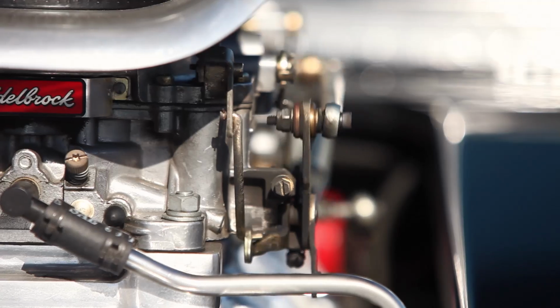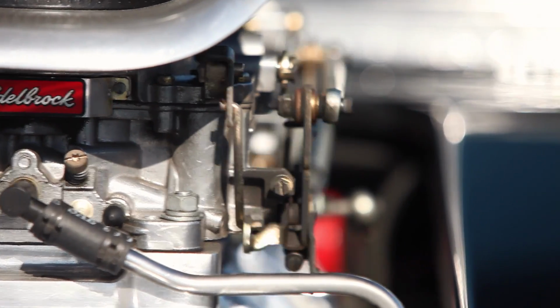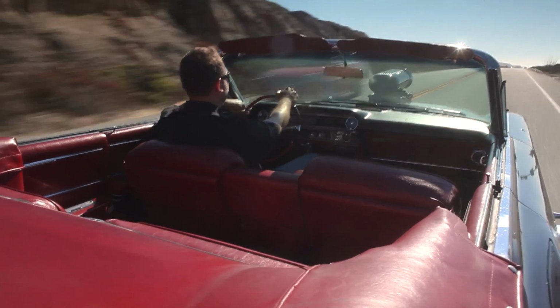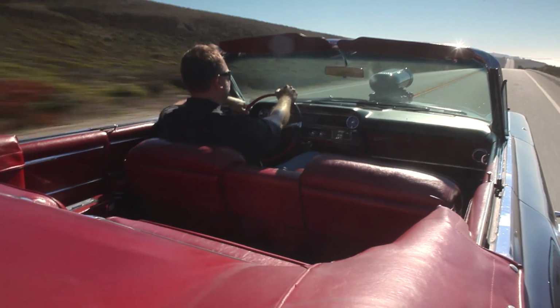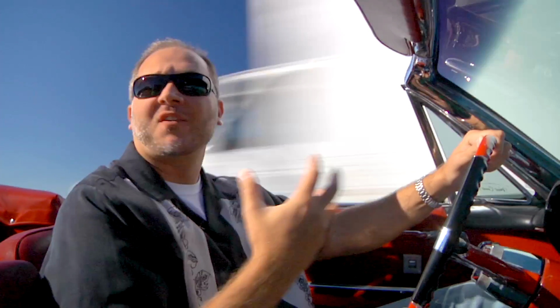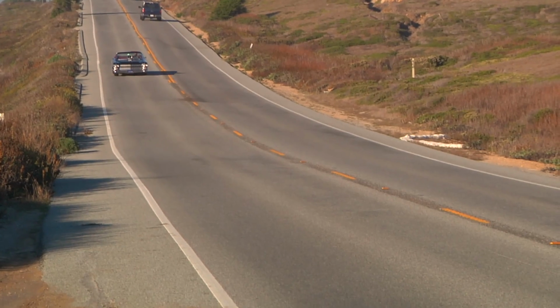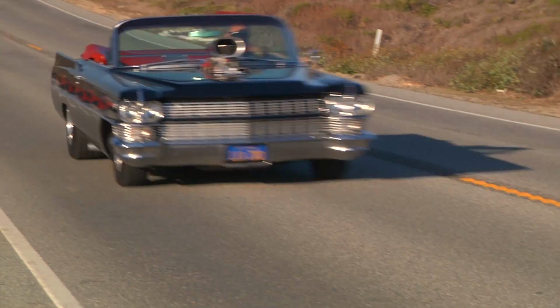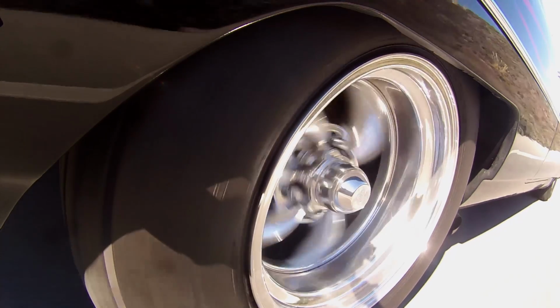If I put my foot on the throttle, I can see the linkage on the carburetors moving back and forth. With the top down, I've got the wind in what's remaining of my hair, and it's just a wonderful experience. Now, does the butt dyno in this thing say that this thing has 650 horsepower? Well, I mean, the car definitely goes when you romp on it, there's no question.